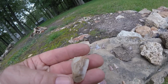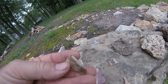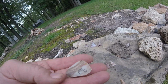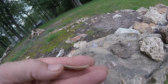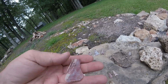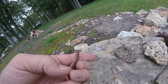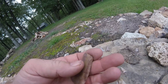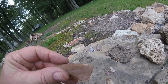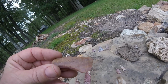There's another scraper, thumb scraper. It's more of a brownish tint to it. Here's kind of a side scraper, end scraper. Been worked on inside of this. All on this outside, been flaked. You can see the original cortex on it.